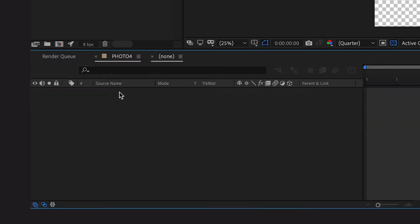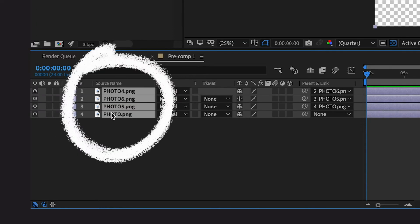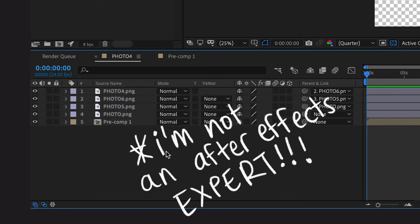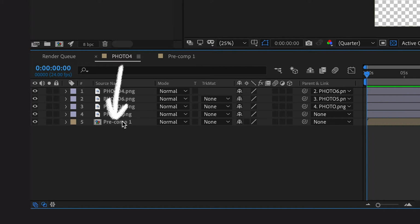Open up that pre-comp and copy the photos that are inside it. Go back to your original project and paste them back where they need to be. What I'm doing here is trying to make the loop. So now you want to go back into the pre-comp.